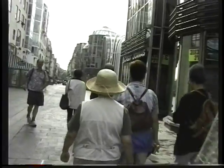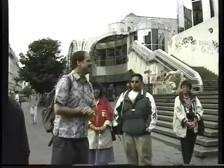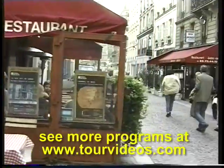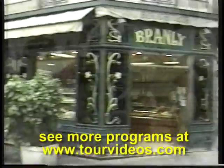All the stores are closed. What is France known for? Right now we're getting into the middle of this pedestrian zone, and you can see it goes in all directions around us. No cars allowed in here.